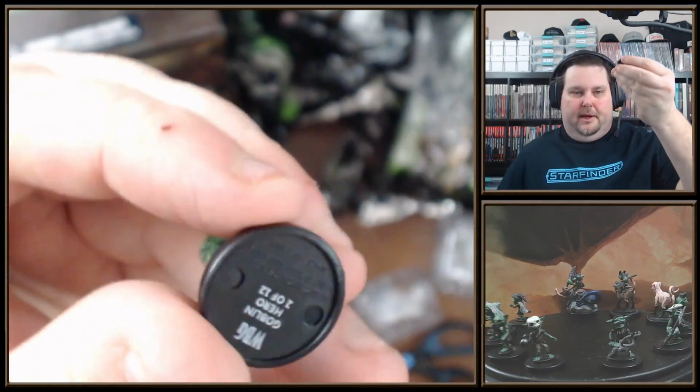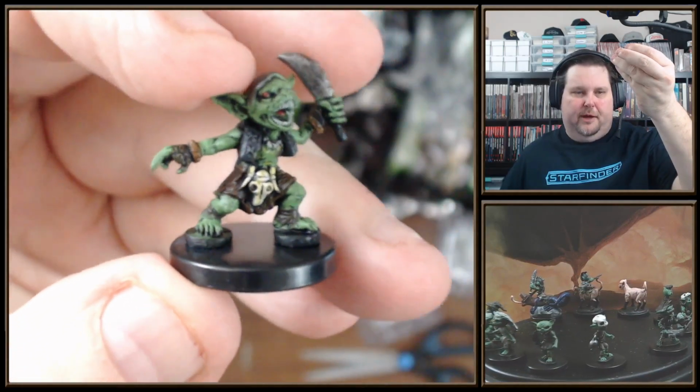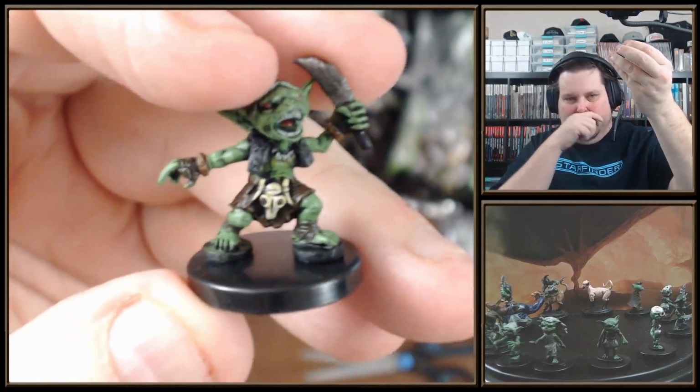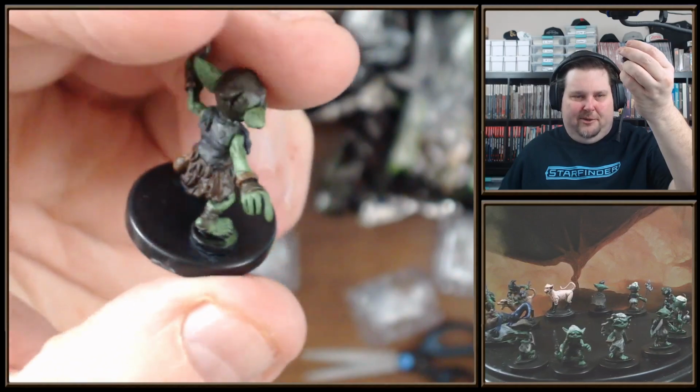So, here's, I think I need number 2, actually. Yeah, this is it. This is the full set. So, yeah, here is the Goblin Hero. Great pose. Look at that, man. I mean, that is just freaking amazing.